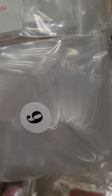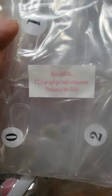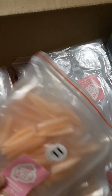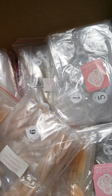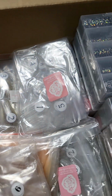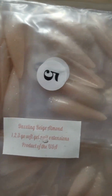Round. Mini stiletto. Nice try. This one is honey peach almond. These are pretty. These are awesome. These are just all really pretty colors. Really pretty nails. Dazzling beige almond. I love the sparkle. Oh my gosh, the glitter.